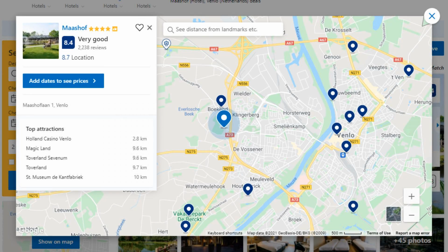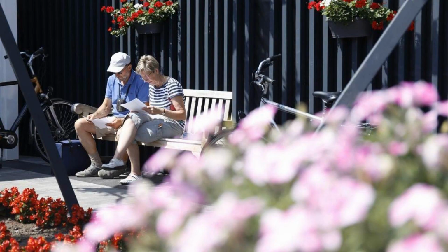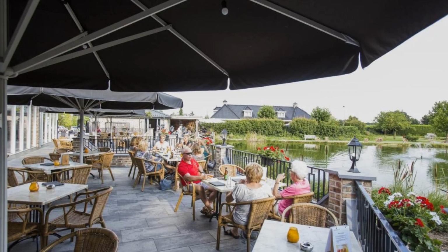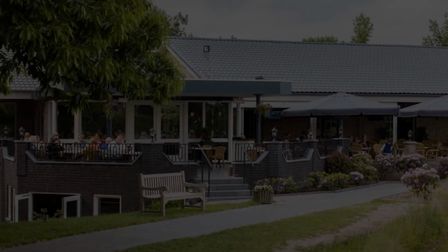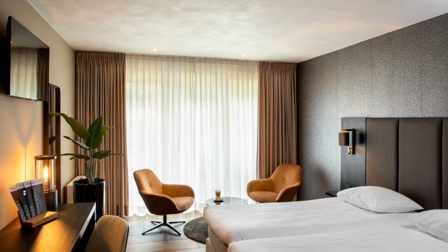Number 10. This is a 4-star hotel. The location of this hotel is outstanding and guests love walking around the neighborhood. Check-in time is 3 p.m. and check-out time is 11 a.m. Guests are required to show a photo ID and credit card at check-in. Pets are allowed in this hotel. There are 4 types of rooms available on booking.com.